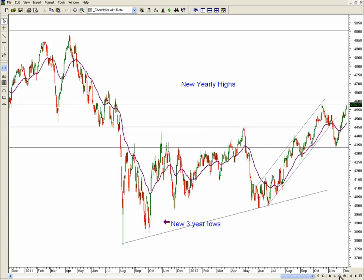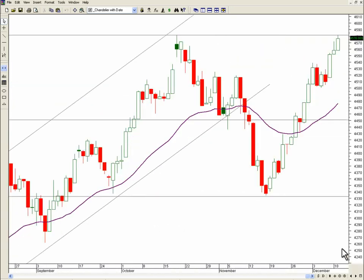And if it does push through this level, the next key resistance level is the 5,000 mark. And that means that we'll be moving into 2013 with new highs, and who knows what the possibilities are. If, however, it fails and falls away, we could be in for some more downside to come, and the market may just be consolidating. And we could see this level here being the support and this level here being the resistance.